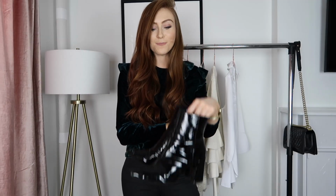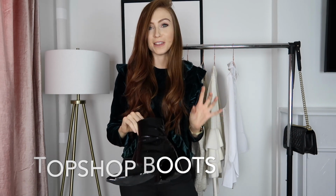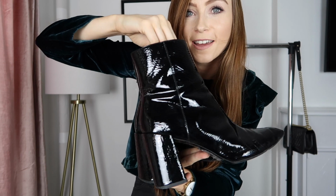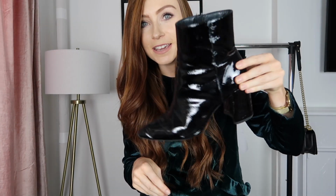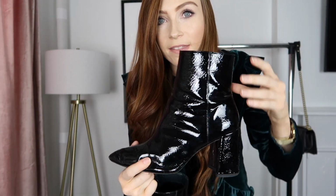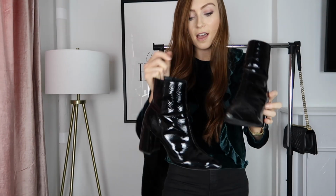Okay, and then next up are boots. This would not be a most worn items video without a pair of boots. So you can't see, but I'm wearing my Steve Madden regular pointy black boots, and then these are my Topshop patent ones that I wear to death basically every day. So as you can see, sorry, the light's making it hard, but they're just a black patent. The heel is pretty substantial, which I like. The toe is completely pointed, and they're not too high but also not too low, as in coming up your ankle. Yeah, they're from Topshop.